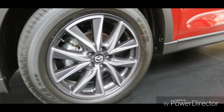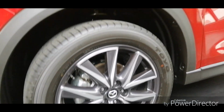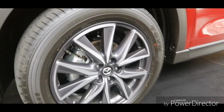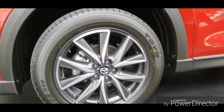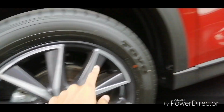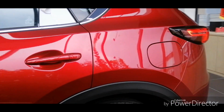As you can see, although the rims are 19-inch, they look much smaller, but they're actually bigger because of the contrast of the rims. These are black plus some silver finishing, so it makes the rim look small but definitely bigger. This gun metallic design looks pretty sporty, and it also got front ventilated disc and solid disc at the back. This is a pretty standard feature you get in an SUV this time.